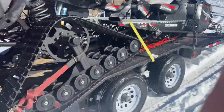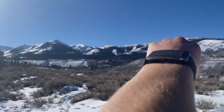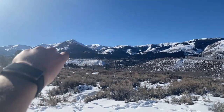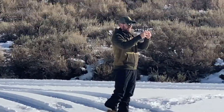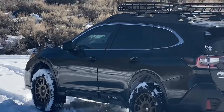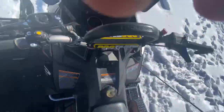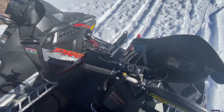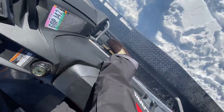Made it to our spot, unload here, then we head into those mountains right over there and cut our tree. There's my brother-in-law, Eric, the love of his life, not my sister, his Subaru. I let him warm up so you don't go, bruh. Ugg slippers.